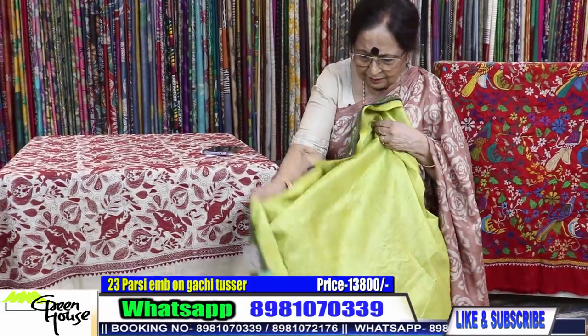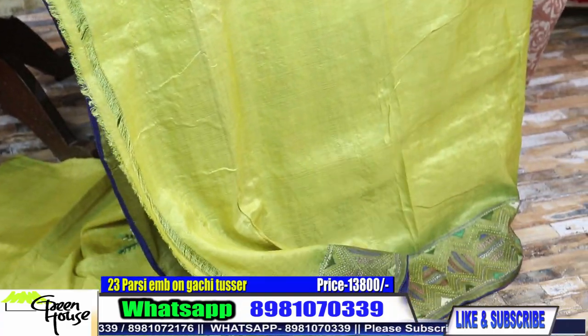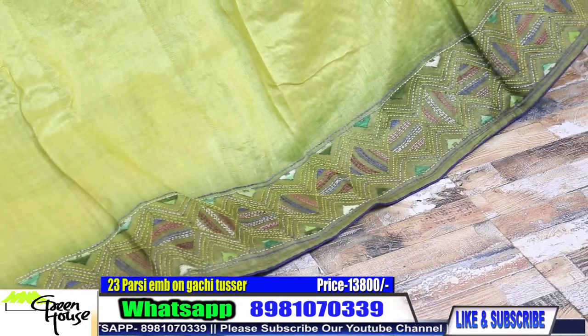The blouse is this nimbu green color. Pati lebu wrong. This is the blouse section.